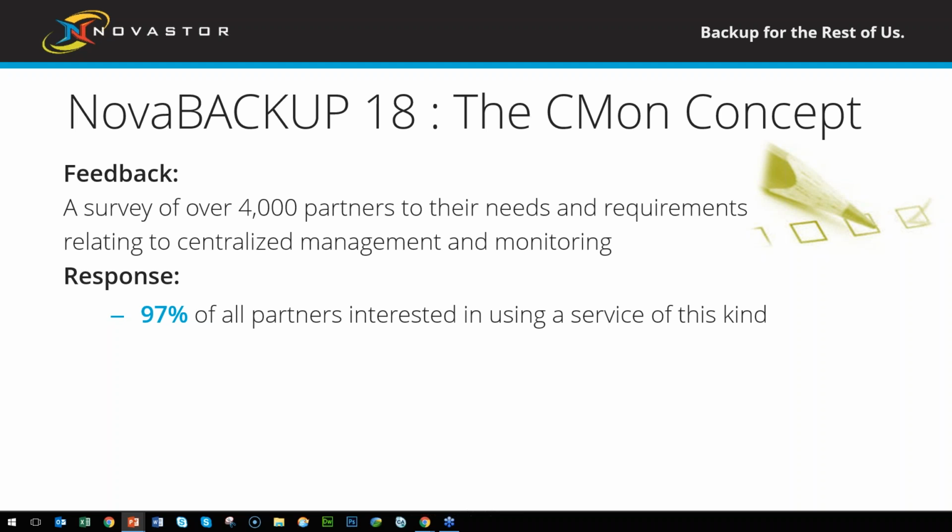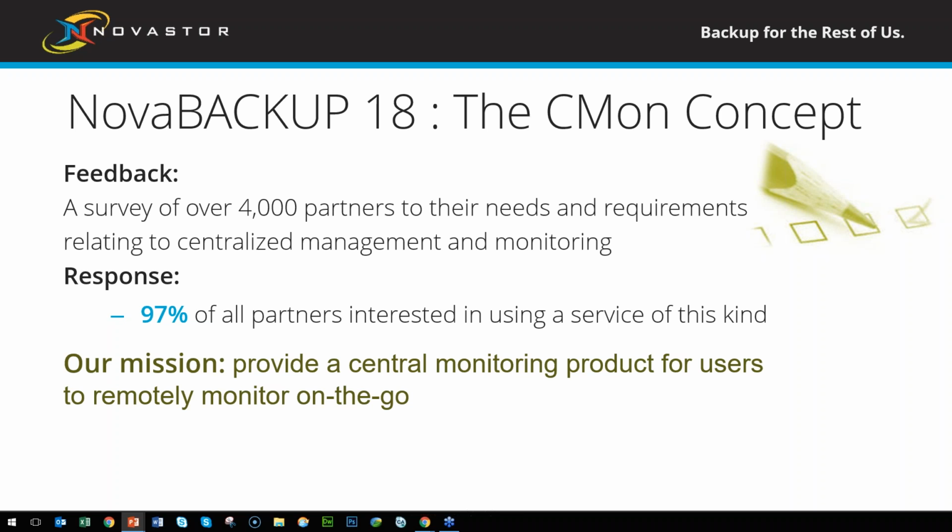We're still constantly taking feedback and definitely open to your suggestions as you start using the new cMon, and have suggestions for improvements, features to be added. We've definitely done our due diligence to try to meet all the requests that have been made for monitoring remotely. And it's our mission to provide a central monitoring product for users to remotely monitor on the go. But more than that, we're giving that to our partners and users absolutely free, because we want it to be something that's accessible for you. We want you to be able to have that one step ahead knowledge of where your backups are.